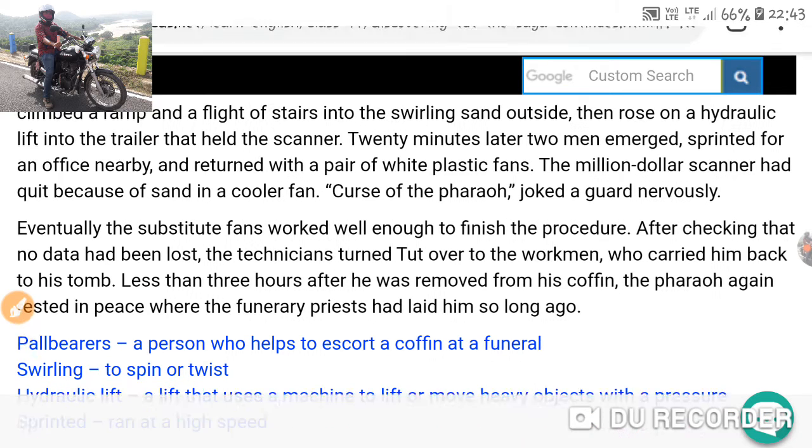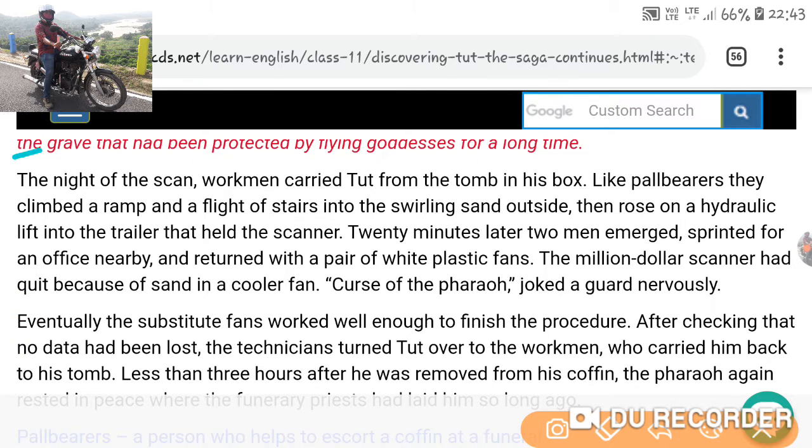Now let's explain this particular part. Okay, I am reading this part. You know it already. I underlined it for you. So on that night, when Tutankhamun's mummy was to be scanned, they took out Tutankhamun's body and they carried him, climbed up a ramp, and by hydraulic lift, you know what a hydraulic lift is, a platform, a lift which held the scanner. Suddenly, after a few moments, the scan began, and after a few moments, two men came out from there and they ran to the office nearby and returned with a pair of plastic fans.